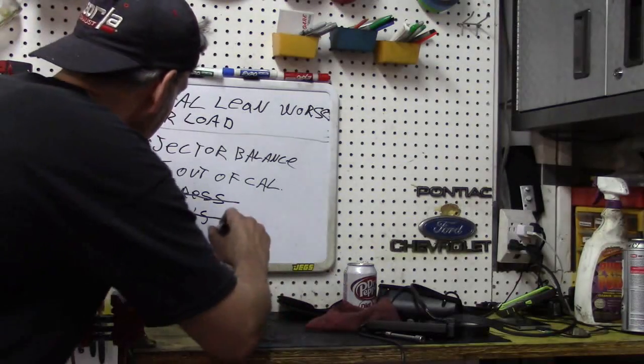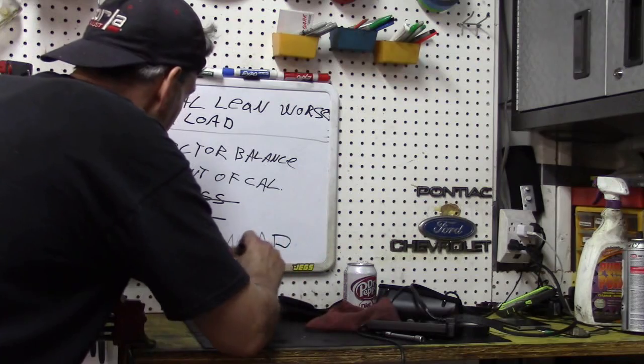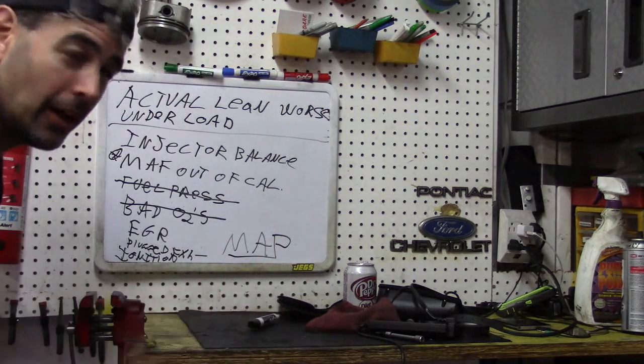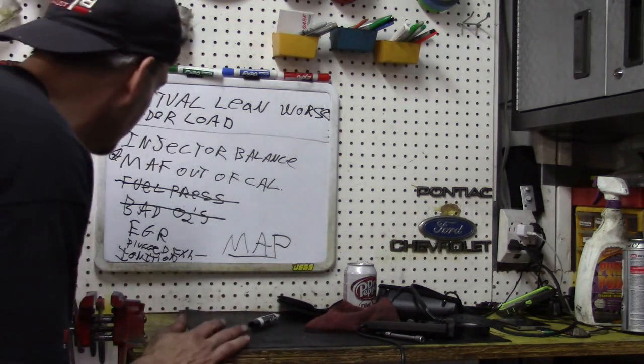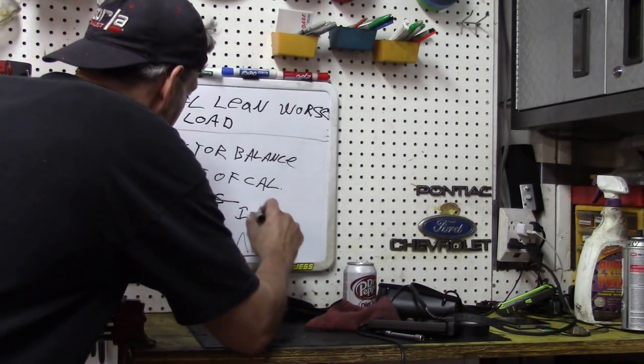Oh, and I forgot one other thing. Of course, we weren't able to test the MAP sensor. That is also a possibility as well. I was just thinking about that while I was booting my scan tool up. Oh, and I was just thinking of another one, idle air control.